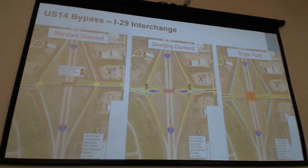But from an interchange to 32nd Avenue spacing, essentially matching the existing configuration that's out there, it's still at that 460 feet, and short of that desired 660 feet there. The middle interchange is a diverging diamond. From an operations and safety standpoint, these are very, very solid, very good.